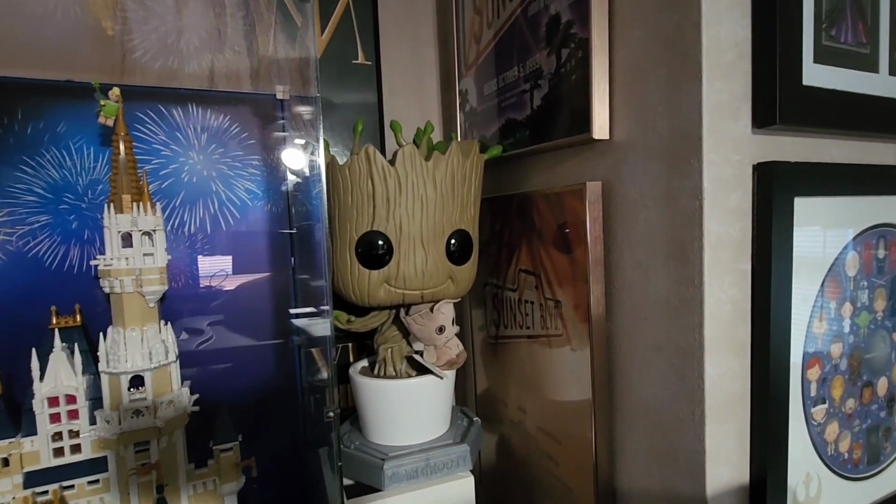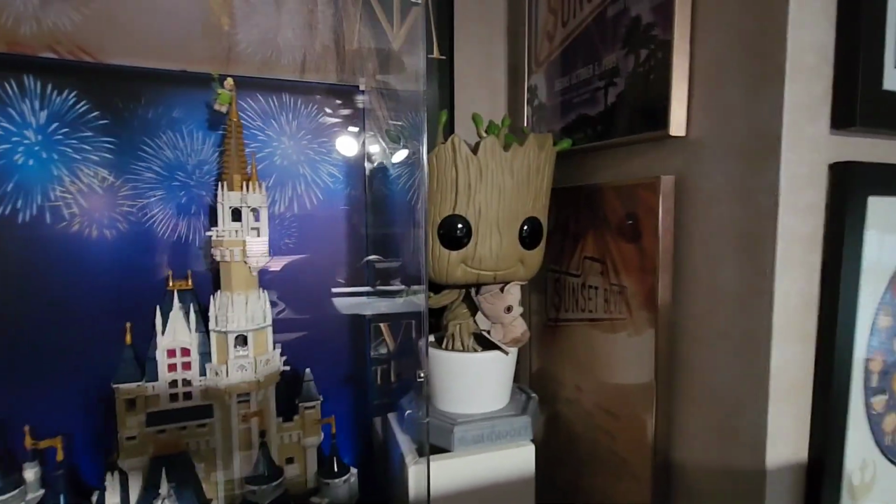I like this Funko. Did we talk about that? Was that included? I didn't think we got that ultimately confirmed yet. All right, we gotta find out because that's cool. That's going on my desk.